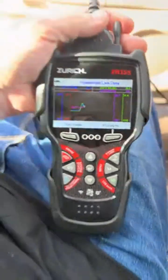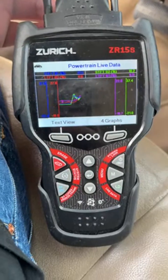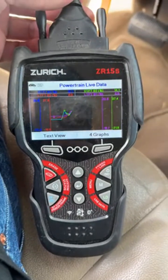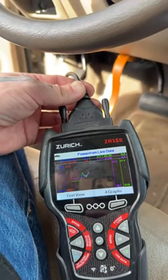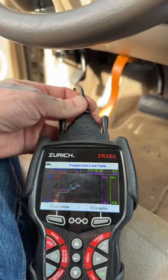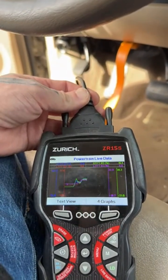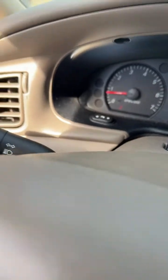Try to get less blur if I can. I'm sorry, it's not the best. One thing about these cheaper scan tools, they just got that glare to them. As you can see, we're all over the place. So right now, we're at an 18 to 14% correction on short term. Here, you can hear it jumping again too. You see it? So it's just like this.